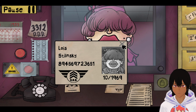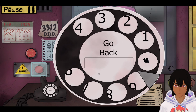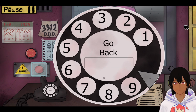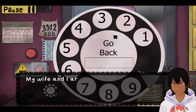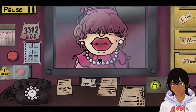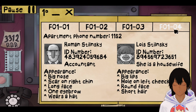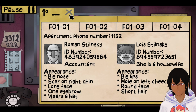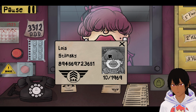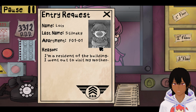I thought I just let her in. I guess not. Here, we'll call. 1152. Wife and I are in the apartment right now. We are not expecting any visitors. Is the nose? No. The head shape is, well. Lips, yes. Dude, this is so weird. It's so weird, because now I feel like I'm being lied to about somebody being home.